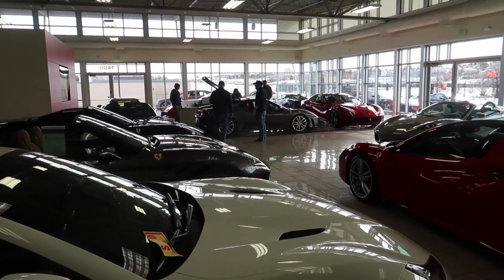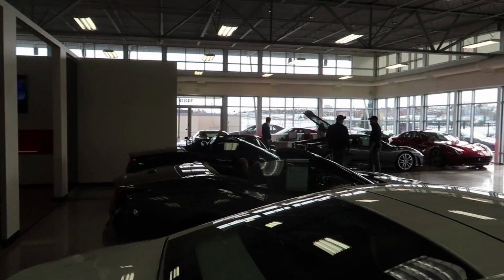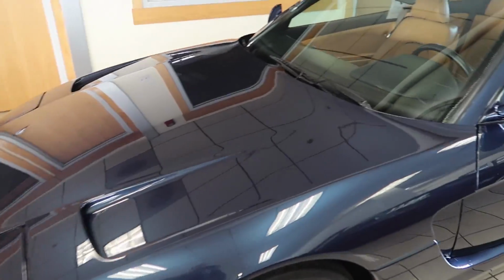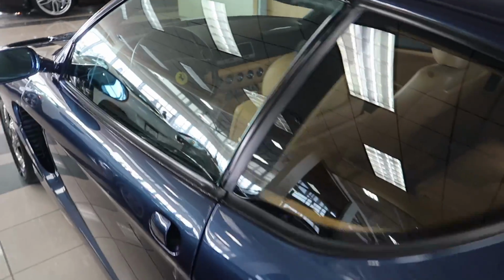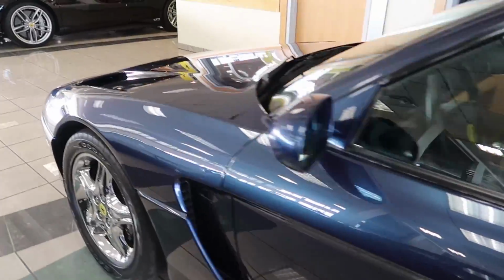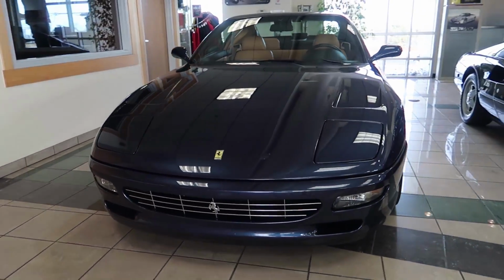So that F430 over there may be my favorite one here, but a close second may surprise you. My close second favorite Ferrari here is actually this 1995 456, because it's got the V12 in the front, rear wheel drive, and the gated manual. It's locked right now, or else I'd show you guys the inside. Maybe they'll unlock it for us later. This car is really cool. Some people don't really like the styling of it, and I can kind of understand why, but I think this car is really, really cool. Now this example only has 20,000 miles on it.